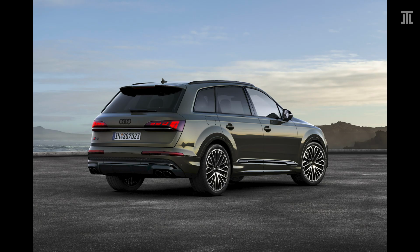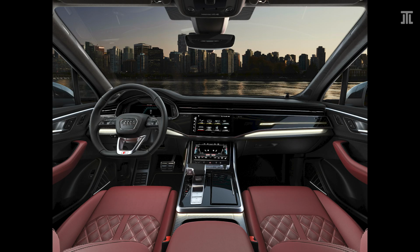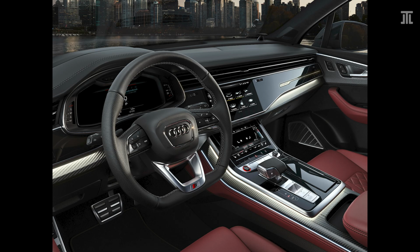Inside, things are looking up. The slightly older cabin design actually attempts to integrate the displays into the dashboard and center console. It is not as busy as the GLS, and the dashboard is left reasonably clean.